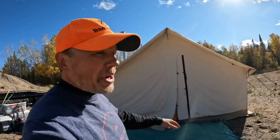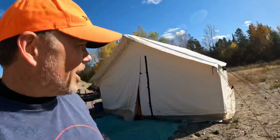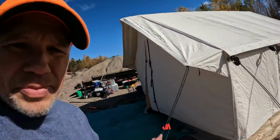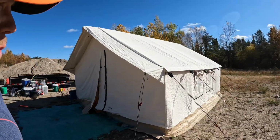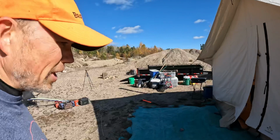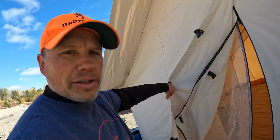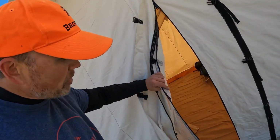So it went up fairly easily. It's all metal pole construction. Nice guide wires on it. They're actually quite handy. You just pull down on these to cinch them, and it works quite well. Very great construction, very heavy duty. It's a two flap door, with a screen door here to keep the bugs out. We're in October now, so no bugs.